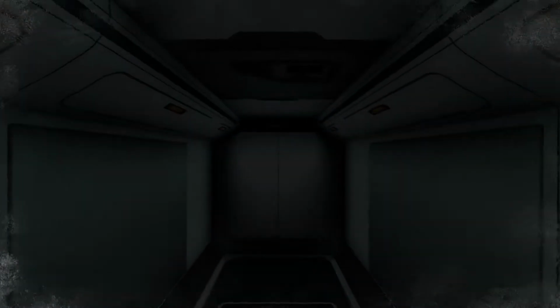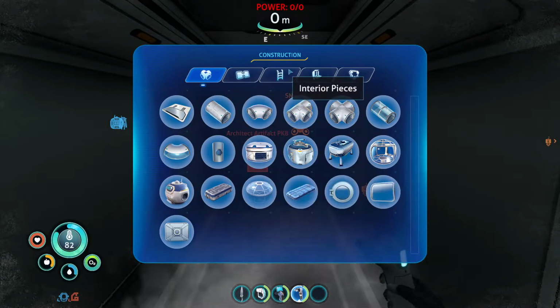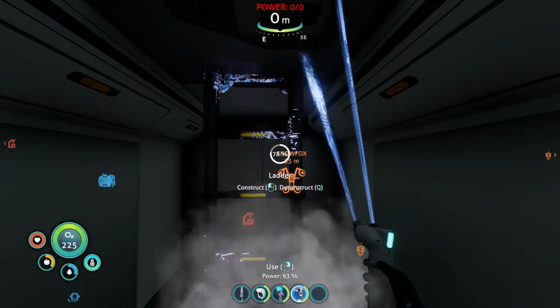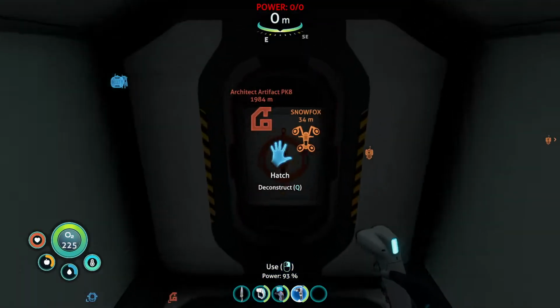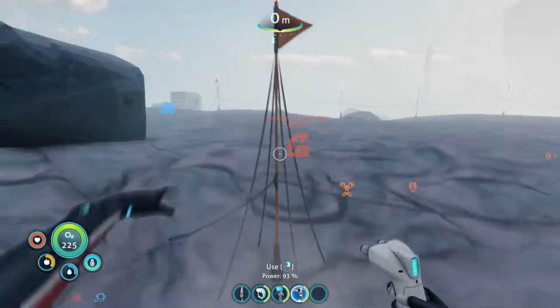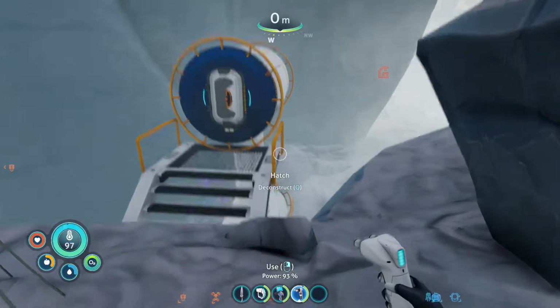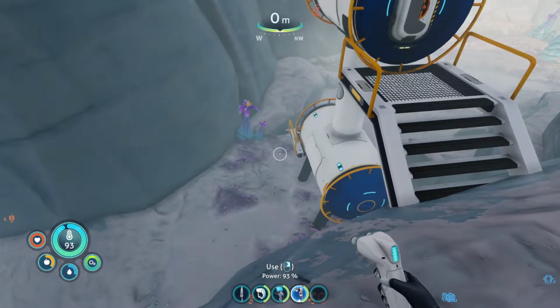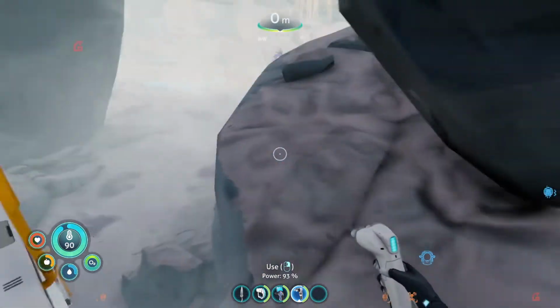Let's see. So I need to build a ladder up into this. Did it reach? Oh my god, it kind of did. Wow. That was much easier than I anticipated. But I hate that it blocks this road.